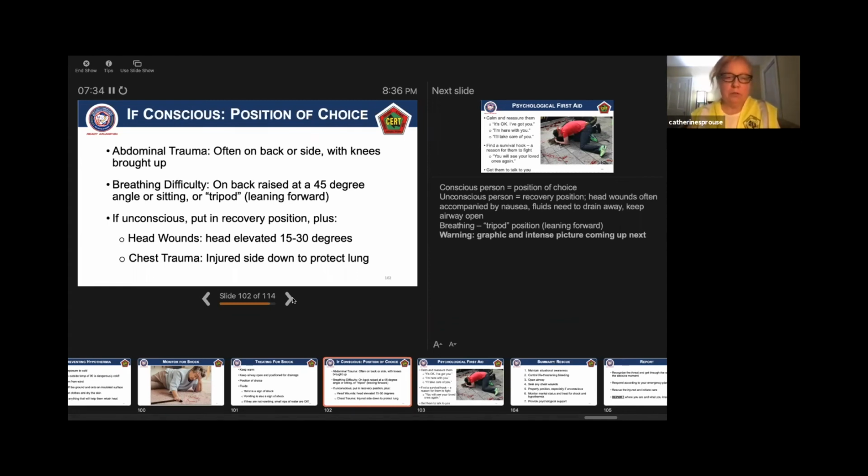There are a couple special notes we want to highlight for you. If you have a known head wound, you may consider elevating the head a little bit, just 15 to 30 degrees. And if you have a known chest trauma, you may want to consider putting them in the recovery position with the injured side down. That would protect the good lung function, because you're not pushing the body weight against the good lung that's left. You're helping it perform. All right, so warning, guys, we have a graphic and intense picture coming up next.